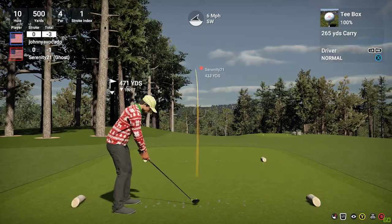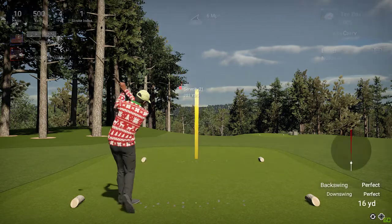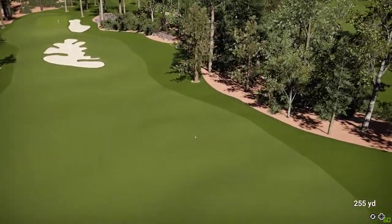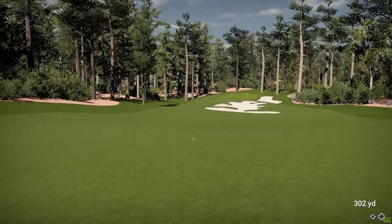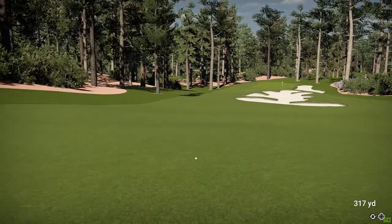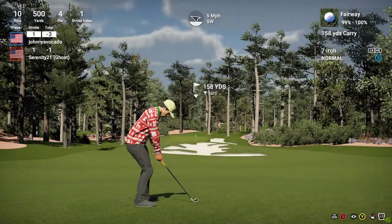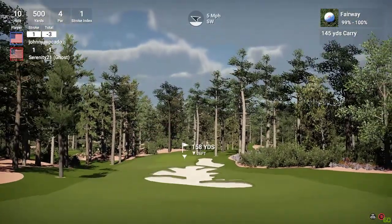10th hole coming up here. Let's see what you can do. Great contact. Nice swing. All right, and we are about 160 yards or so from the pin.